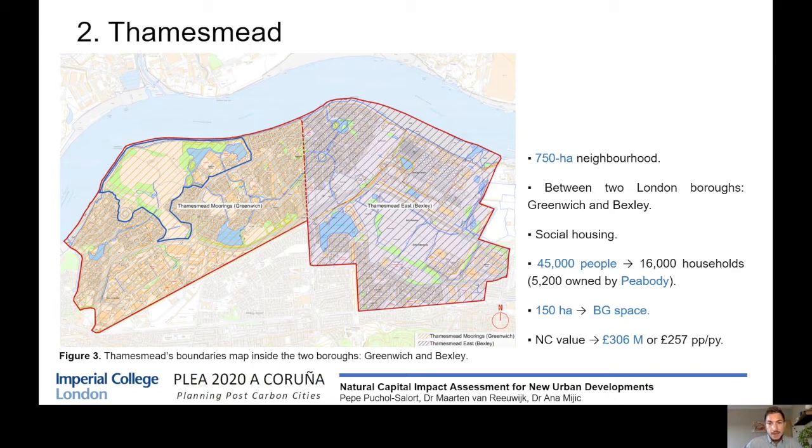Thamesmead is a 750 hectares neighborhood between 2 London boroughs. These 2 boroughs are Greenwich and Bexley, and most of the houses are social housing. Which is quite remarkable is that it has 150 hectares of blue and green space, and the natural capital value is huge.